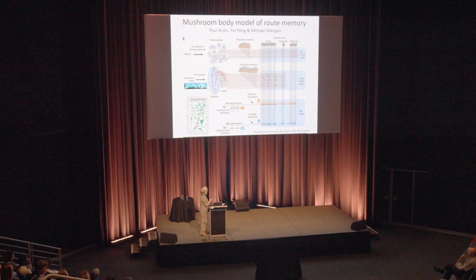This circuit gets odor information from the antennal lobe of the ant, and there's a set of neurons that are basically a pattern that represents the odor, and that gets projected into a higher dimension. Basically, it's an expansion into a larger number of cells here, and that pattern gets learned. We just extended that because we did it as visual inputs. It's the same thing, but any single visual input is just a pattern across a set of neurons.